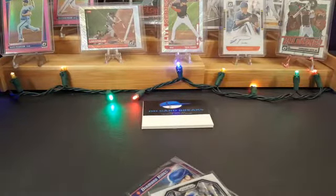Postseason machine. This card's numbered to 99. Card 84 of 99 going out to Tampa. Congrats. Slide that up there. Rounding out that first pack, Leody Tavera rookie card for the Rangers and Tarik Skubal rookie card for the Detroit Tigers. Excuse me.